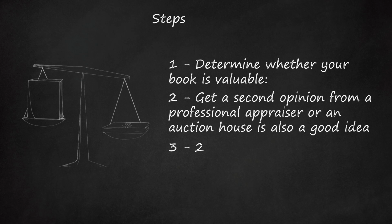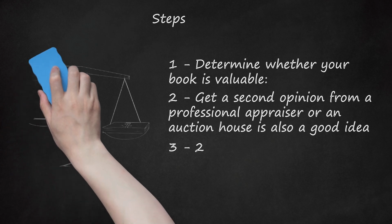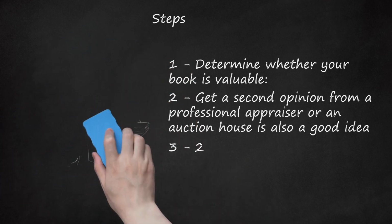Don't look only at prices on sites like eBay or AbeBooks. You can certainly find many fairly priced rare books on those sites, and they're not a bad place to start your research. But people with little to no expertise can list books here at whatever price they want, so don't treat these sites as reliable sources of book prices.